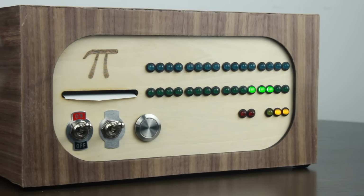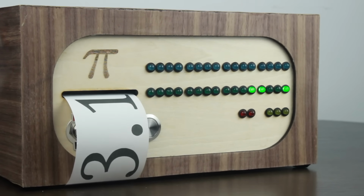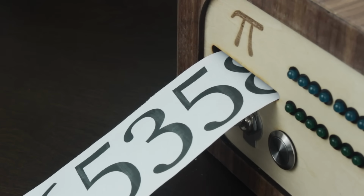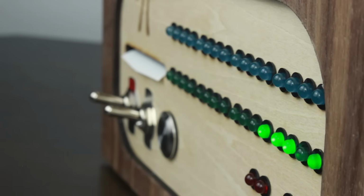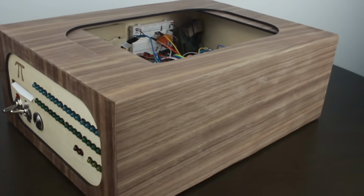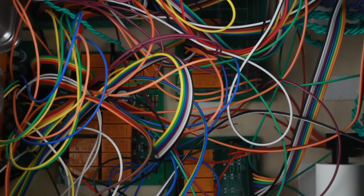Happy Pi Day, everyone. This is the Pi Machine. It's a device that progressively approximates the value of pi and prints it out digit by digit. The longer you let it run, the more digits that come out and the more accurate its approximation gets. All the while, you get to enjoy blinking lights, a bell ding on each digit, and lots of clicking. Since yes, all the computation going on inside this machine is being done by electromechanical relays.